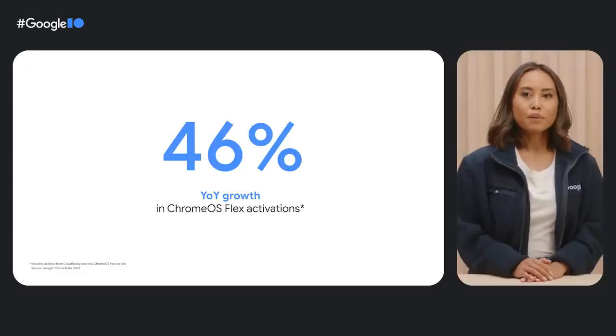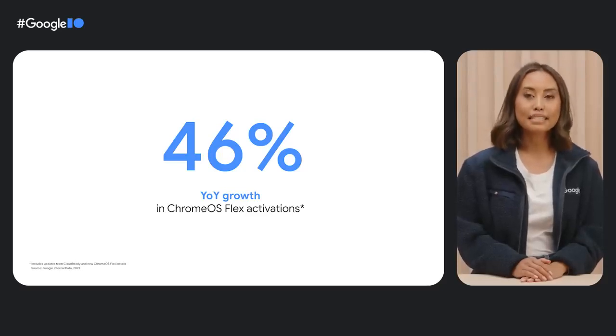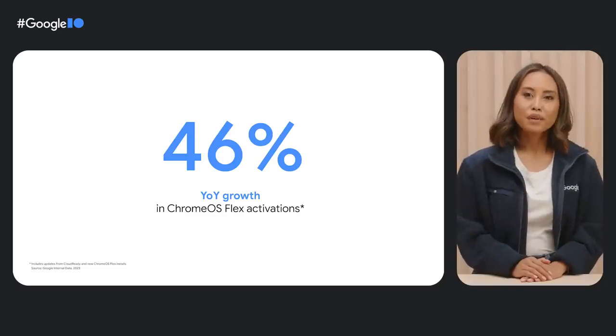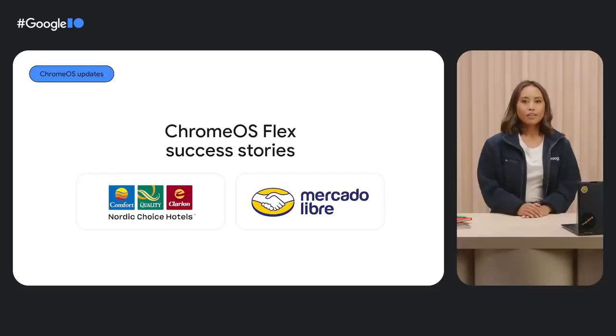We expanded ChromeOS Flex last year, and we've seen 46% growth in activations year over year as more businesses look for ways to stretch their budgets with existing hardware. Do you have an old PC or Mac and want to make it run faster? Update it with ChromeOS Flex. All you need to deploy ChromeOS Flex is a USB drive. You can find the 3-step installation process at chromeenterprise.google. This secure and speedy deployment helps businesses, especially those who need to pivot quickly.